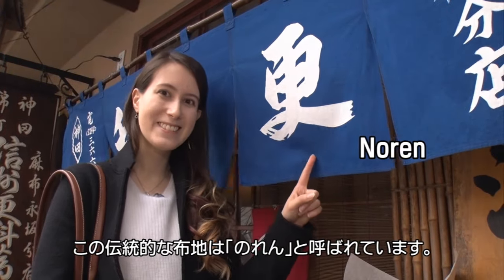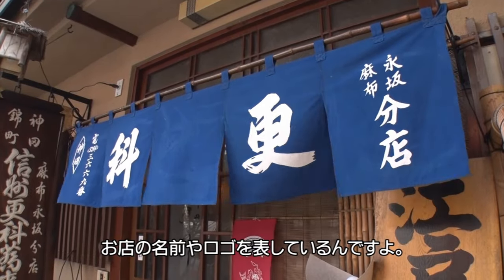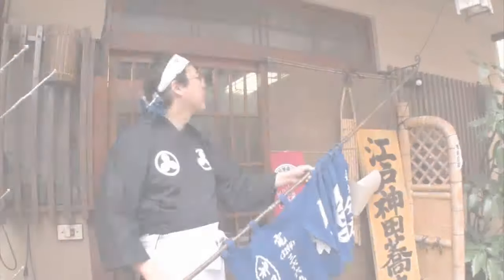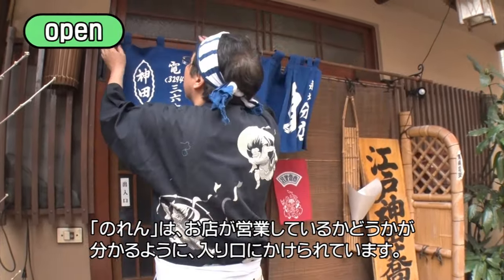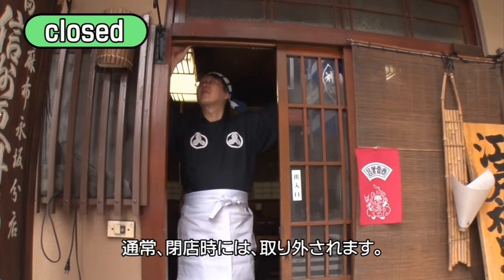This traditional fabric is called noren. Usually, it shows the name or logo of the restaurant or shops. They are hung in front of the entrance to let you know if it's open or not. They are always taken down when it's closed.